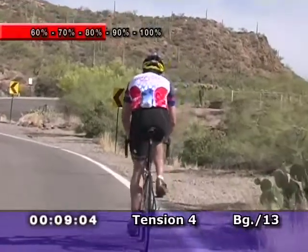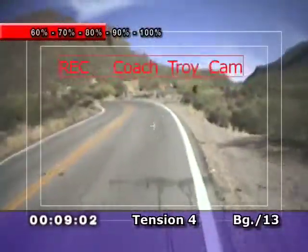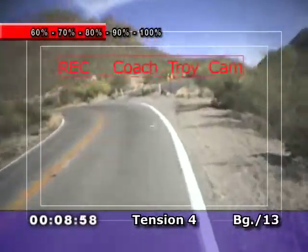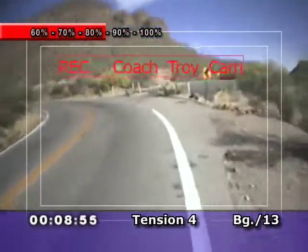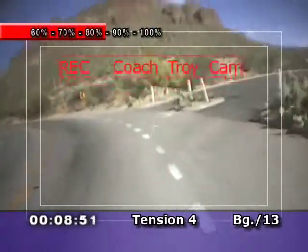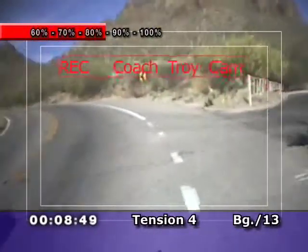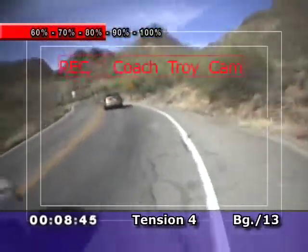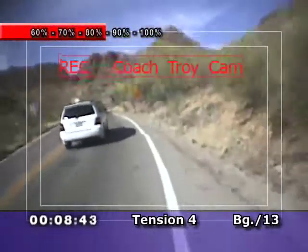Good. Staying seated, staying steady. Heart rate's up high, and you're starting to suffer. You can see the road kicking up. Coach Troy cam. There's a parking lot on the right here. At our camps, we have a lot of people from the camp standing out of the parking lot cheering on the riders as we climb this last hill up the backside of Gates.